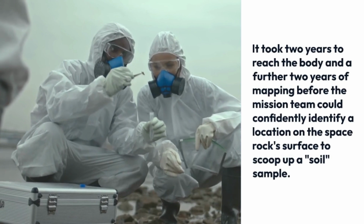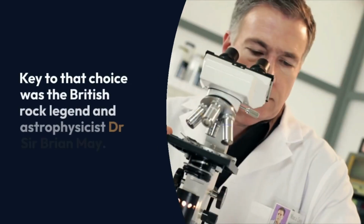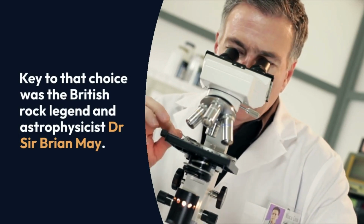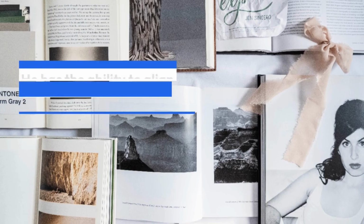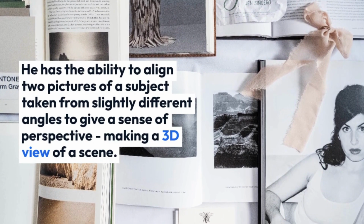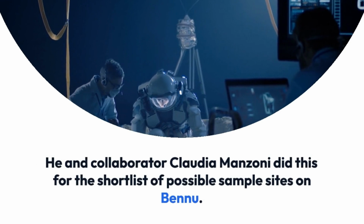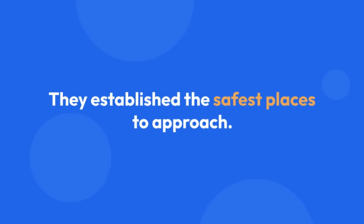Engineers have commanded the final adjustments to the OSIRIS-REx spacecraft's trajectory. All that remains is to make the go, no-go decision to release the capsule to fall to Earth this weekend. The quest to acquire fragments of Bennu began in 2016 when NASA launched the OSIRIS-REx probe towards the 500-foot wide object. It took 2 years to reach the body and a further 2 years of mapping before the mission team could confidently identify a location on the space rock surface to scoop up a soil sample.